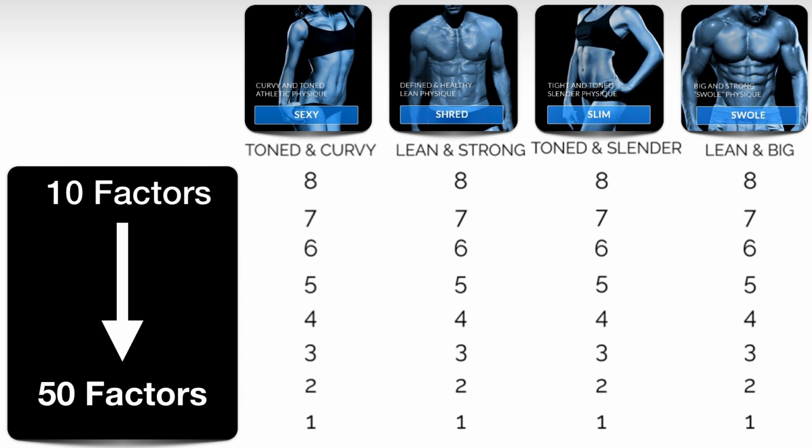By the end of this, I'm going to show you how I break down 50 different factors in order to customize your nutrition, your supplementation, your training, and your stretching in order to make sure that you get all the way to level 8, all the way to the body that you want, and to make sure that you have the confidence that you want and you feel like you can sustain where you're at with your training and your nutrition. So I'll get to that by the end of this presentation.